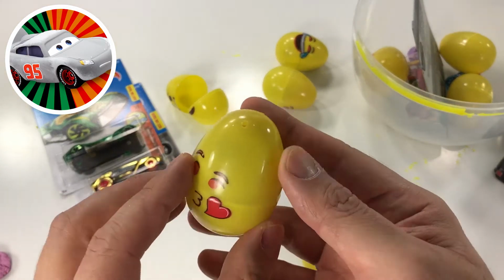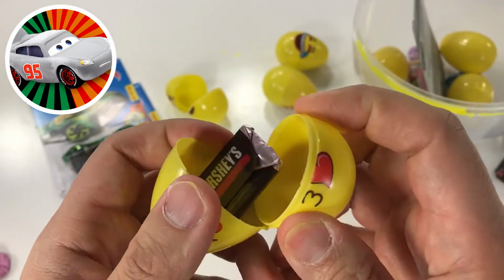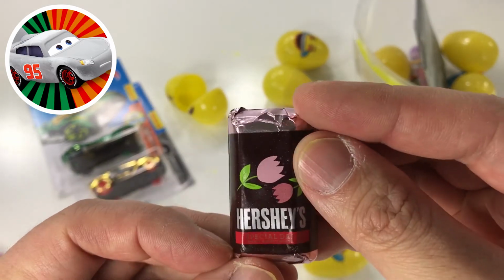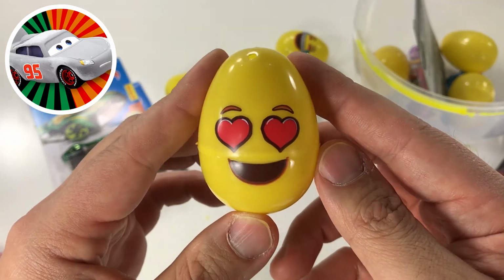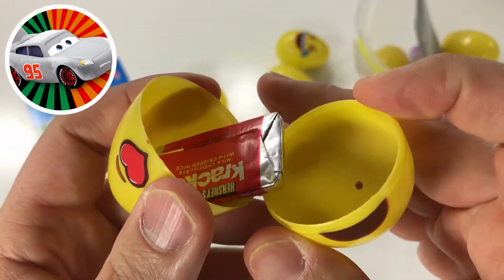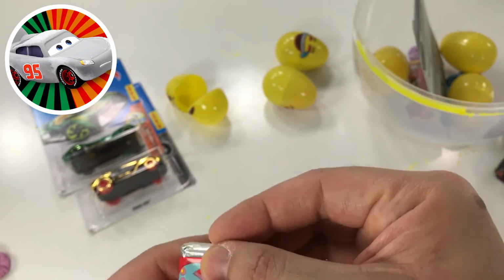Oh, we got more emoji eggs. Oh, it's a kissy. Mwah. There we go. Oh, Hershey's chocolate. Cool. And another one. What's this one? It's a love emoji. Aw, so cute. We got a Crackle. Awesome.